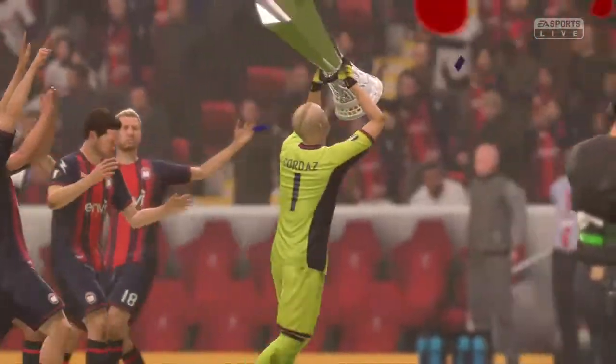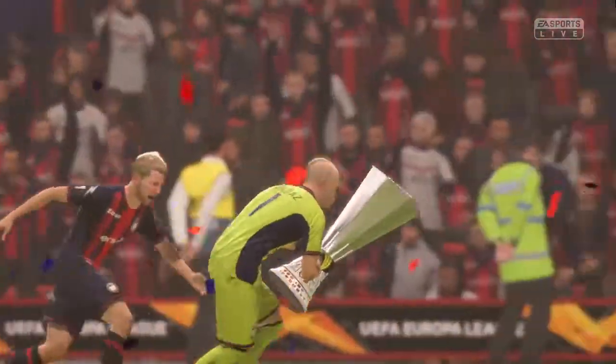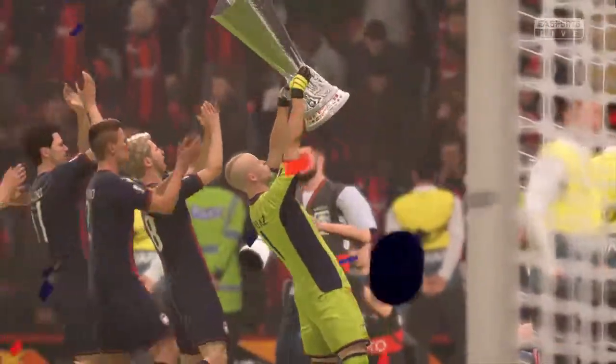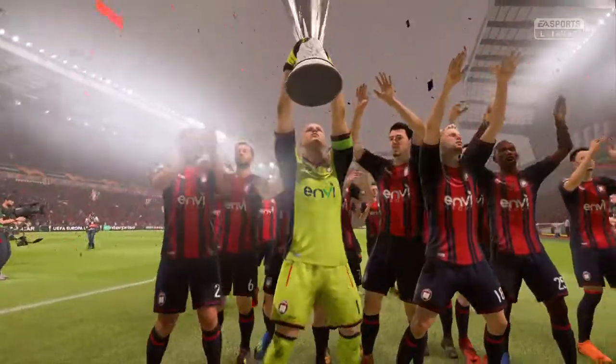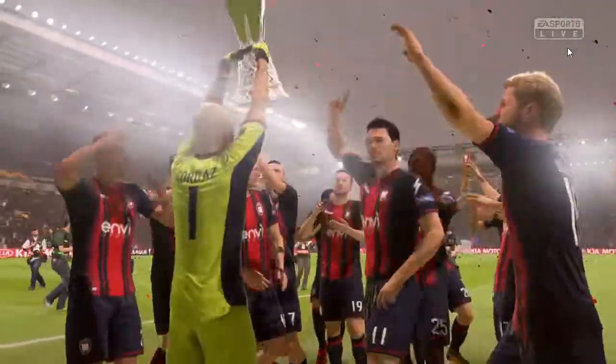And now they get to enjoy the moment with the fans who have made the journey here for the final. Well, it's their trophy as well, and they play a huge part in a club season, not only domestically, but in competitions abroad. They travel far and wide to watch this team, and they're celebrating and sharing this moment. Absolutely fantastic.